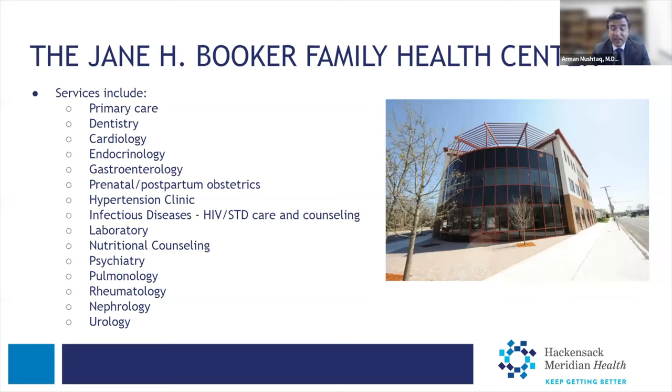Nutritional counseling, psychiatry, a huge service, a big plus for the center. There is a huge shortage out there. Getting into a psychiatrist is difficult, but we have this facility. Pulmonology, rheumatology, nephrology, and urology. Pediatrics, of course, with dentistry. So subspecialty care, primary care, everything is available. Next.